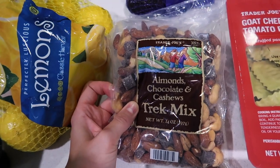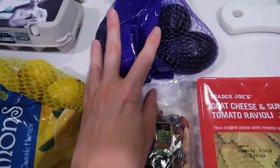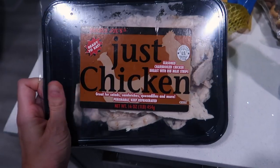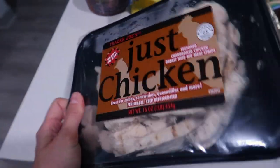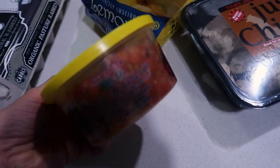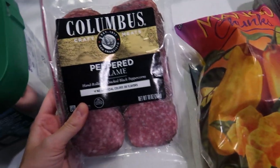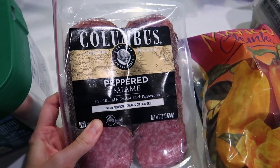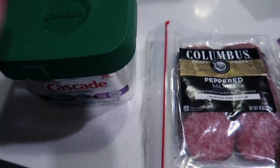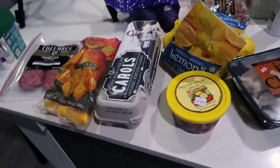I went kind of hungry, so this trail mix looked really yummy. So I picked this up, some avocados, lemons, avocado oil spray. I got this chicken to put on salads for my lunches for the week. I got some pico, got some eggs for breakfast, some mango for smoothies, and then I got this for maybe some sandwiches or just to snack on. And then I got dishwasher pods and toilet paper from Target. So that's the haul, just a little haul.